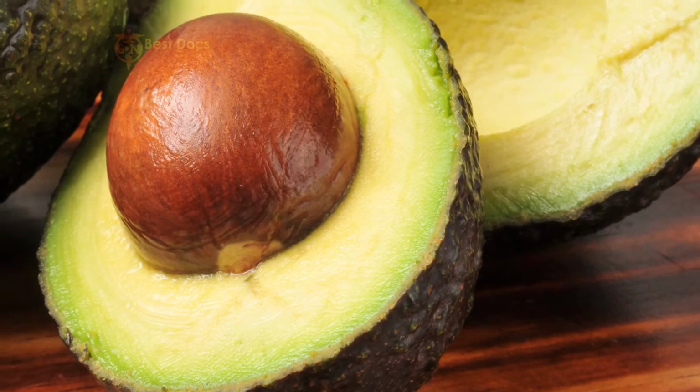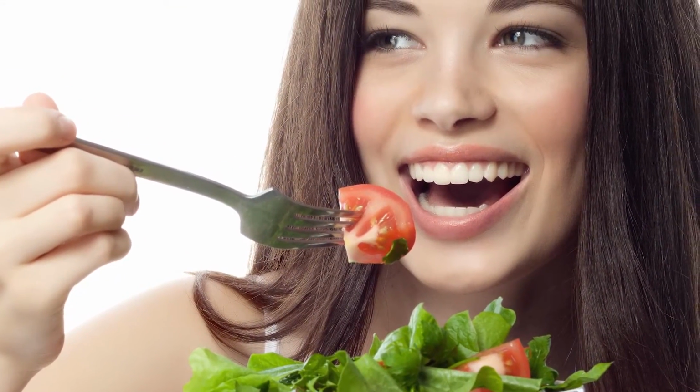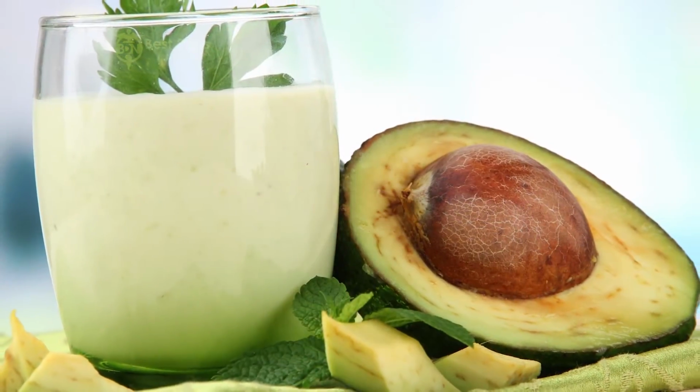For dry skin, incorporate more avocados into your diet. They're rich in monosaturated fat and vitamin E, both of which promote healthy skin. Try them on salads and sandwiches, and even in smoothies.